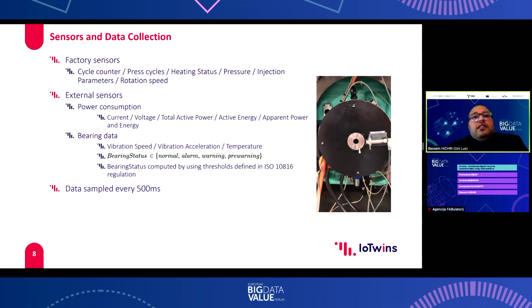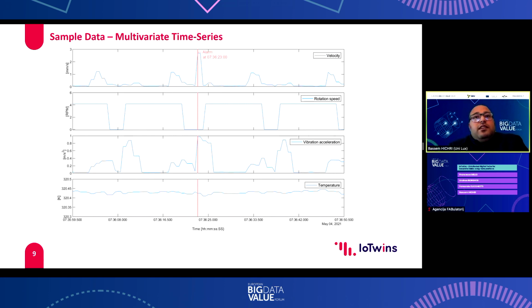So here in this slide, I show just a sample of data about the different measurements that we are doing based on the additional sensors, related to the velocity and acceleration of the bearings, and the vibration and the temperature. And as you can see, the alarm arises when the level of vibration exceeds a certain value or threshold defined by the norm that I already explained in the previous slide.